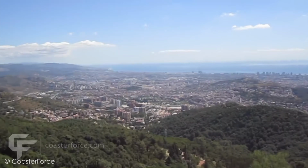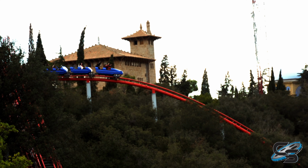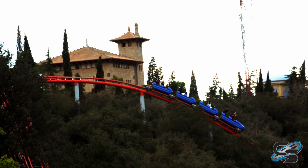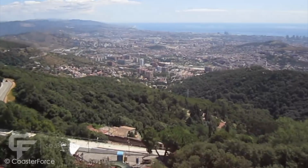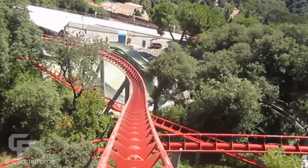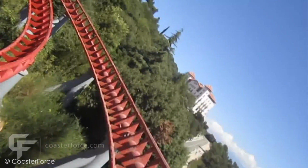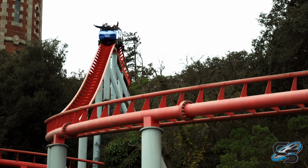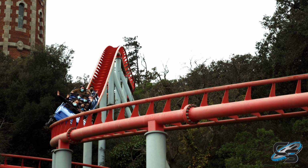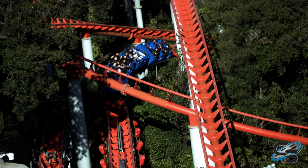Let me tell you about this first drop. Because of the way the park is situated on Mount Tibidabo, when you round this corner, you are facing all of Barcelona. You can see the Mediterranean Sea, and you drop right towards it off the side of a cliff. It is crazy. We have a height of 82 feet, but the drop is almost 102 feet. Your max speed is about 50 miles per hour, with just over 2,000 feet of track.